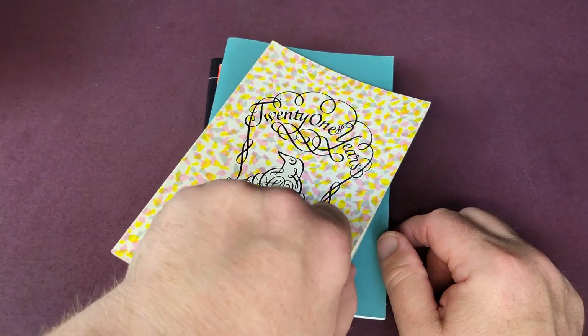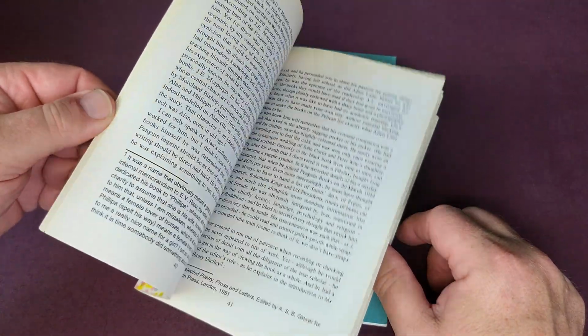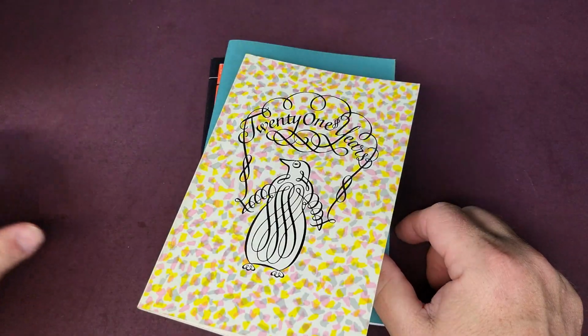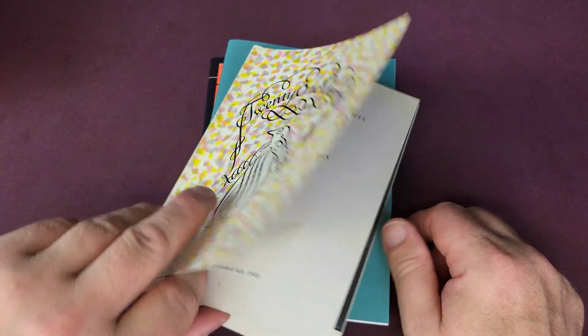21 years. That was done. What was this one about? Was this a miscellany? Yeah, this was miscellany number 10. So I thought I had them all, but it's slightly out of place.